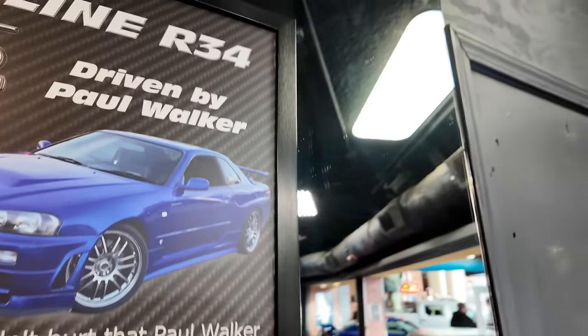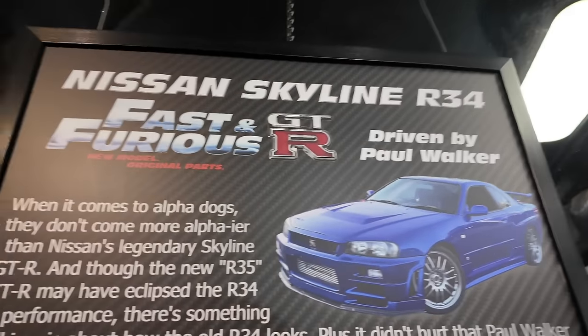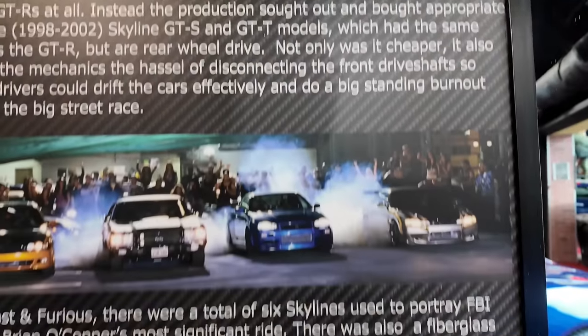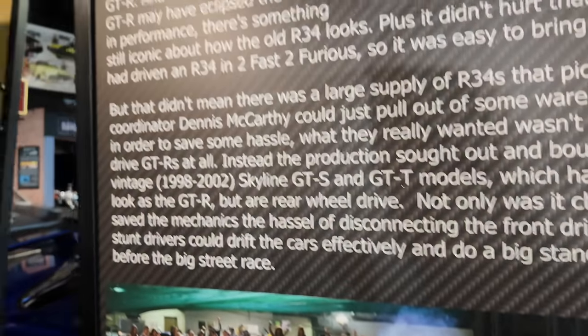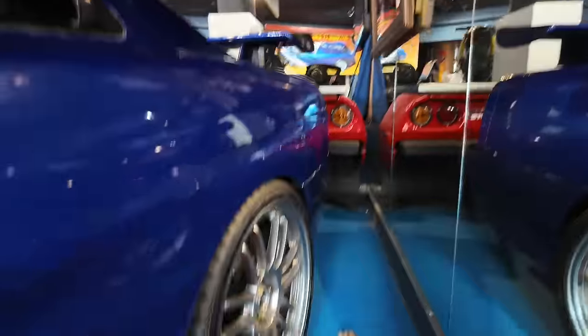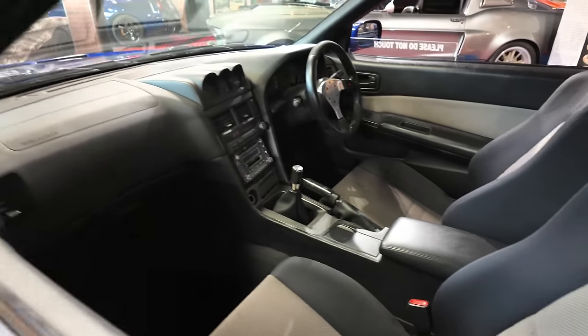Yeah, see this one shows right here, Fast and the Furious. What does it say? Oh, this was driven by Paul Walker, guys. Rest in peace to Paul Walker. That goes to race from the movie. Alright, he's right here. There goes Paul Walker, guys. We're just looking at the Skyline that Paul Walker drove.